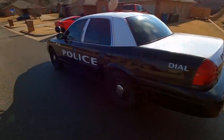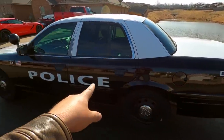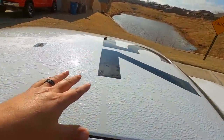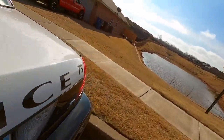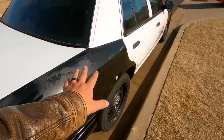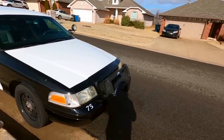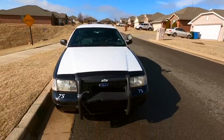All right, so in this video today, we are going to get the exhaust done. We are going to get all the police writing off the car. We're going to get these little numbers and the flag. We're going to get the number 75 off the roof. That's the goal for today. The goal for today is to get all of the writing off of this car, so there's nothing but just black and white paint and the exhaust. At that point, we need to clean up the headlights and we need to send it down to Mako to get a paint job.